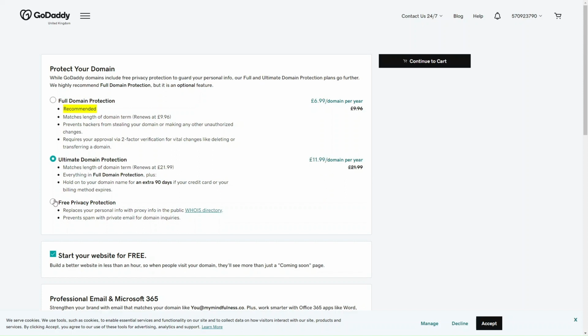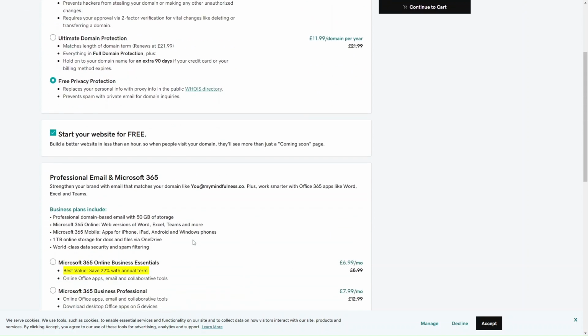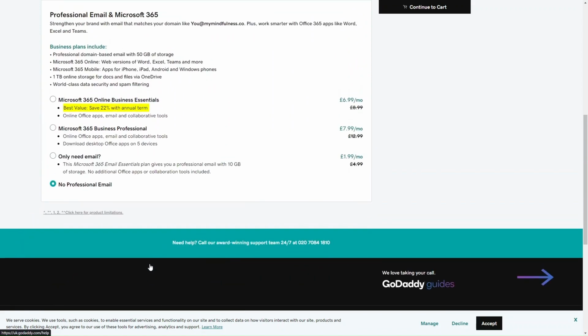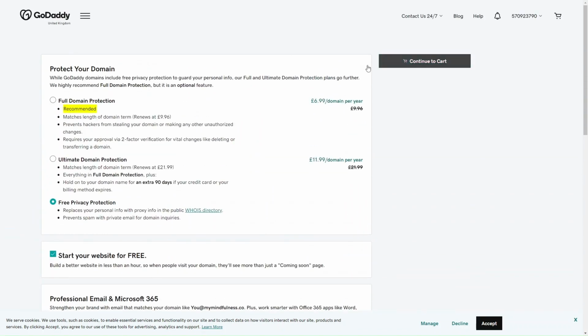So it's up to you which of the privacy protections you want. But you do get the free privacy protection for your domain name, so it'll replace your personal info with proxy information in the Whois directory. There's also additional things like adding a professional email, things like that. And then once you're done, you just want to click on continue to cart.